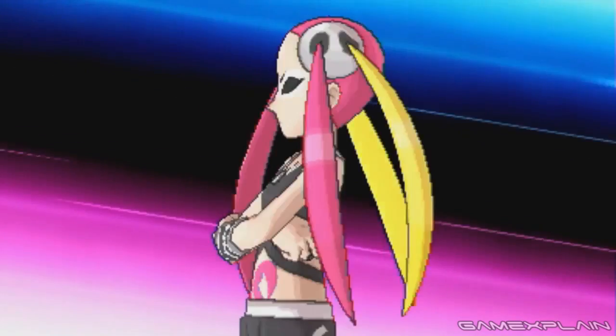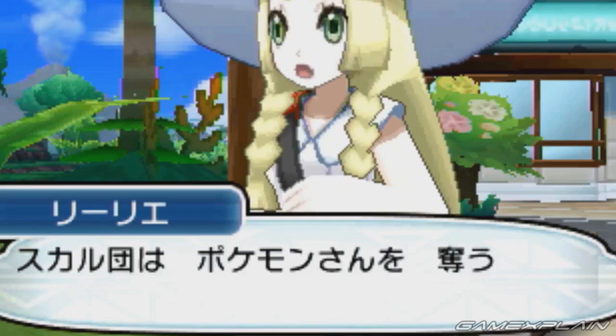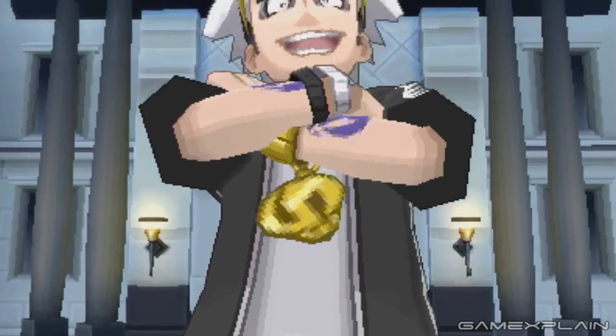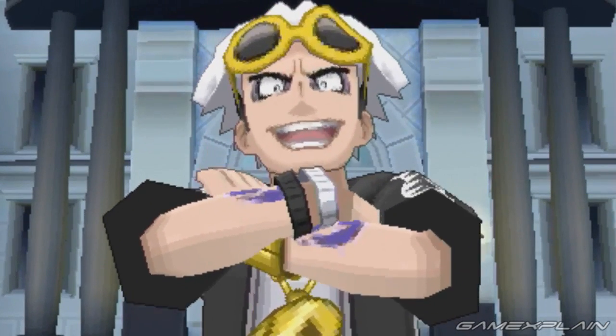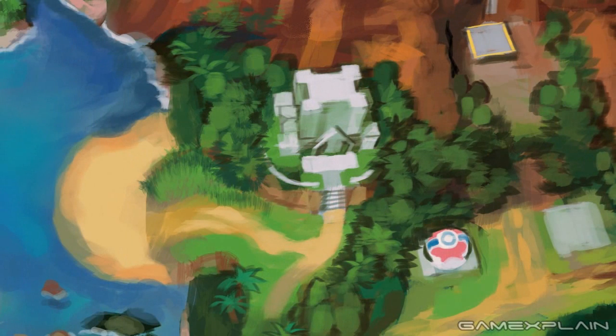While they aren't seen much in the trailers, mainly being talked about by the people and even Lily at one point, we do see more of the house that the trainer eventually confronts Guzma in. Unfortunately, there's no new evidence as to whether this is their base or they took it over from someone else and trashed it. However, there is another encounter with Guzma, though we're not sure where it could take place. He's standing in front of a tall white building with black pillars, and the only place that slightly resembles that is on the southern edge of Ula Ula Island.